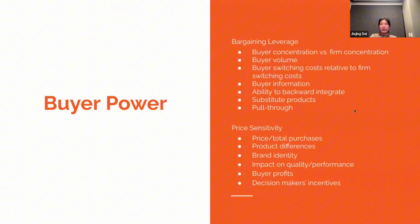There are several bargaining leverages. The first one, buyer concentration versus firm concentration, buyer volume, buyer switching cost relative to firm switching cost, buyer information, ability to backwards integrate, substitute products, and pull-through. We could also talk about price sensitivity here: the price of total purchase, product differences, brand identity, impact on quality and performance, buyer profit, and decision makers' incentives. So some industries might be more price sensitive, some might not. So it is very industry based.